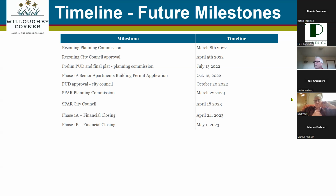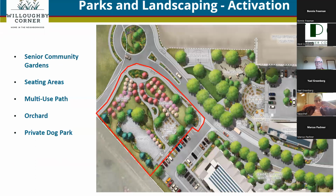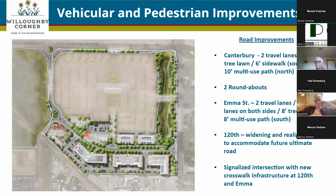Yeah, hi, sorry I signed in a little bit late. I was interested in how these roundabouts are going to work to try to encourage traffic to go east on Emma and not down our little residential street. I see that there's now 2 roundabouts. I must have, because I signed in late, missed this slide. You're gonna have a traffic light right at Emma and 120th there, right? Yes, that's correct. Okay, and so the roundabouts are supposed to encourage traffic east. Is that the way that works?